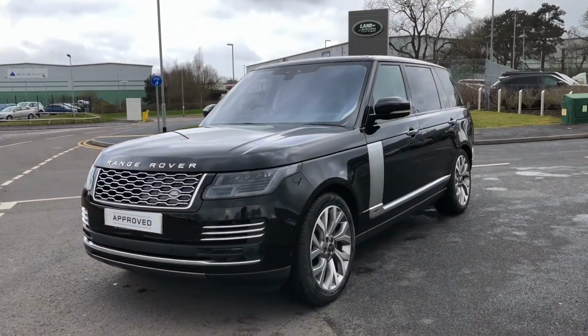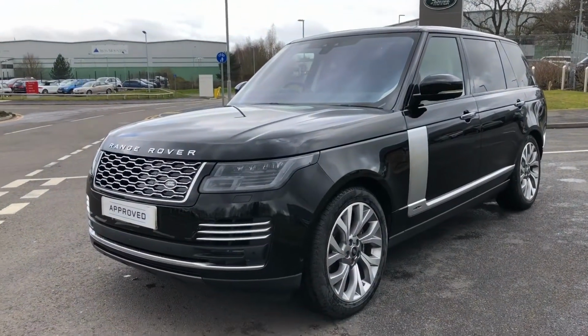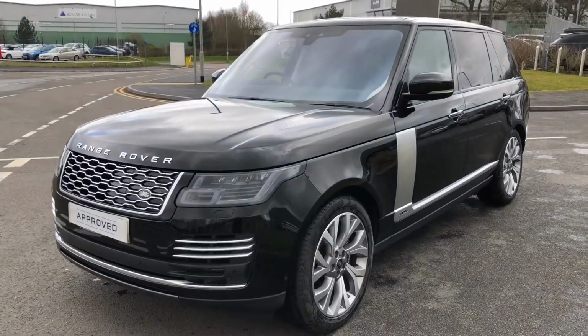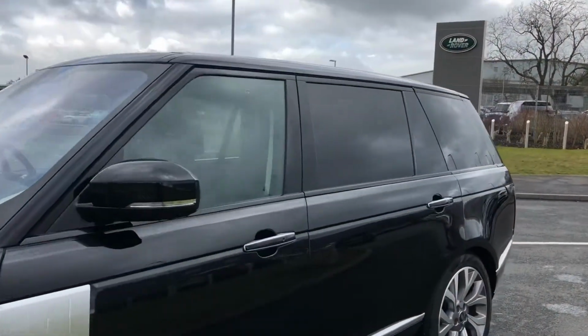Hello, welcome to Stafford Land Rover, and today I'm going to show you around this Range Rover Autobiography in Santorini Black. This is a petrol plug-in hybrid and has previously only had one owner.